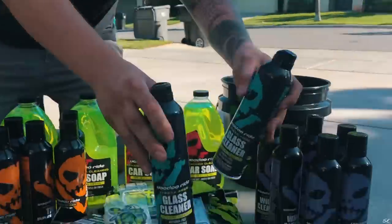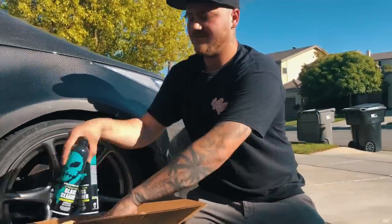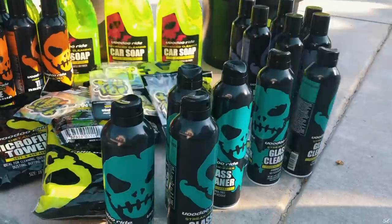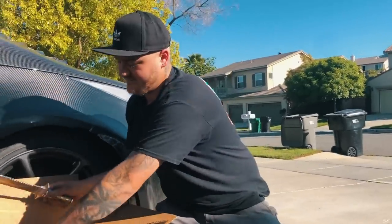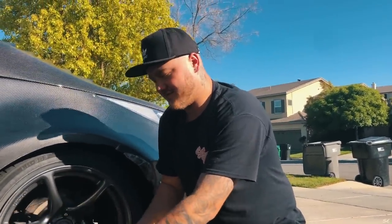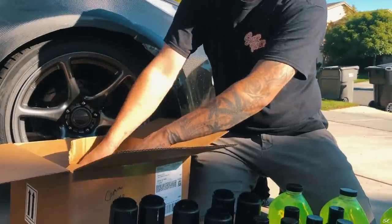Glass cleaner. Fuck all that Windex bullshit, you know? How many do you think they sent? Six. There we go. We gotta run away. No. Is it okay to say fuck Meguiar's in this or no? It's all about Voodoo. Of course. Voodoo only. Fuck Meguiar's. Is this the sixth last box?